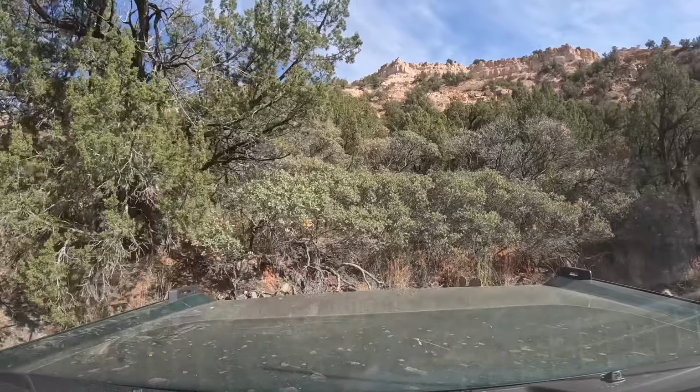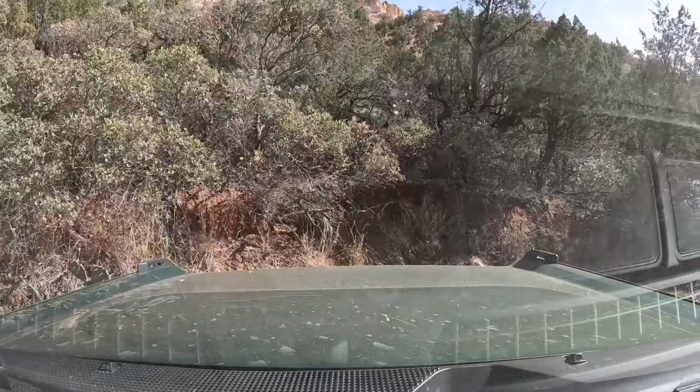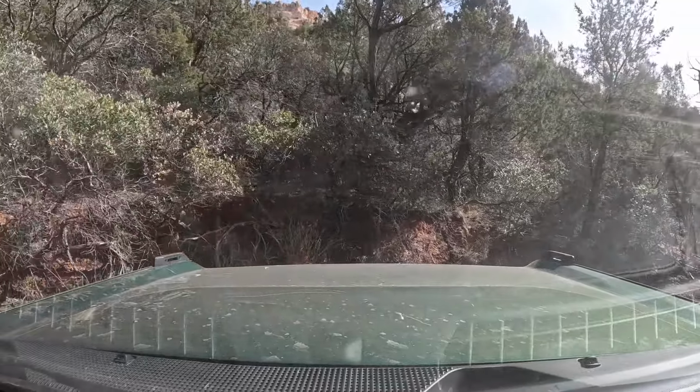We're coming up to a really steep climb here, so you're just going to want to make sure you're in a good gear and carry your momentum up this hill.